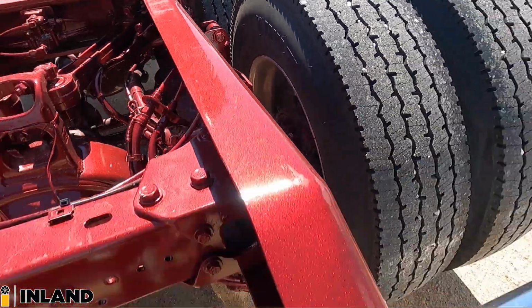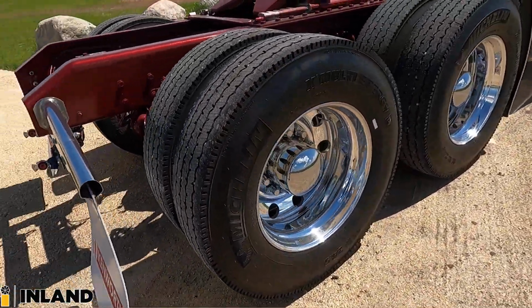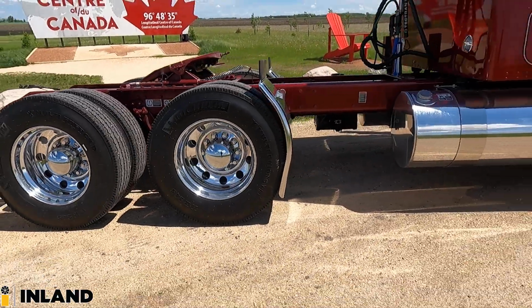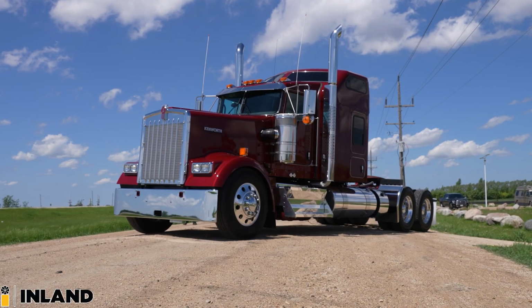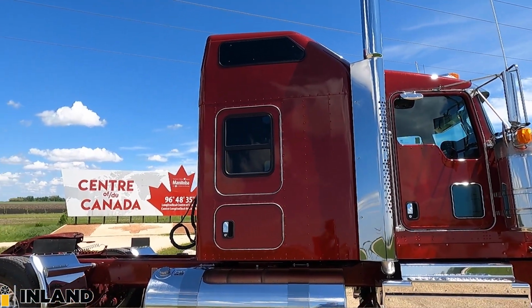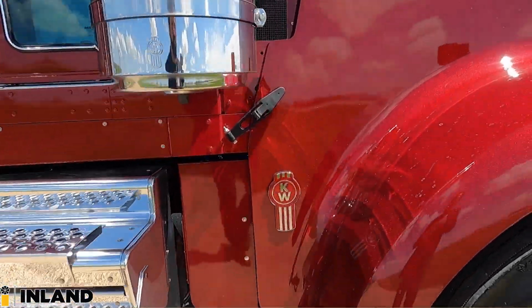I'll get to the gearing and the weight of the truck here in a moment if you guys are curious about that. Sorry about the wind. It is a little bit windy of a spot here. There's the other 150-gallon fuel tank, and then, like I said, 72-inch Aerodyne sleeper. We'll look inside here in a minute. Let's just pop open the hood.